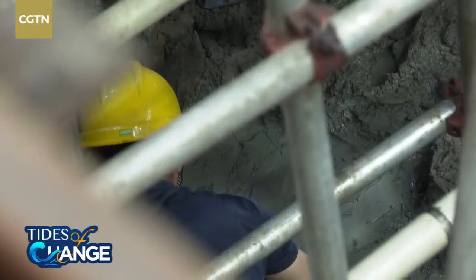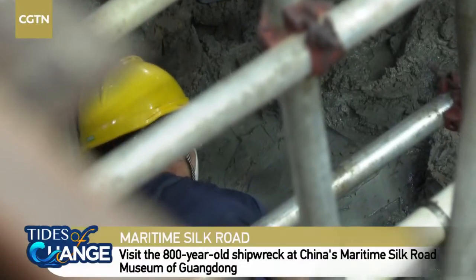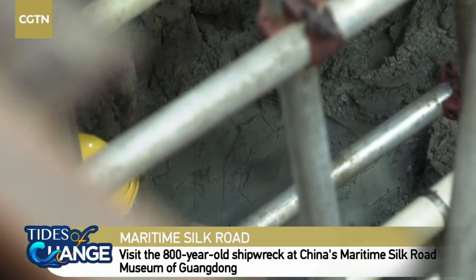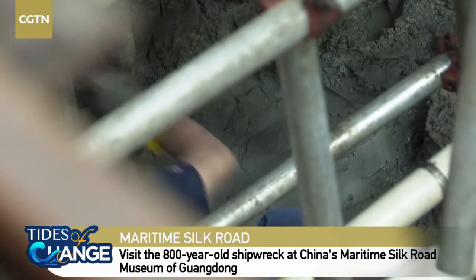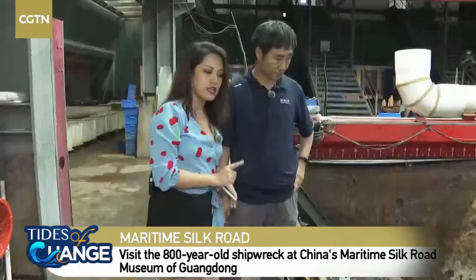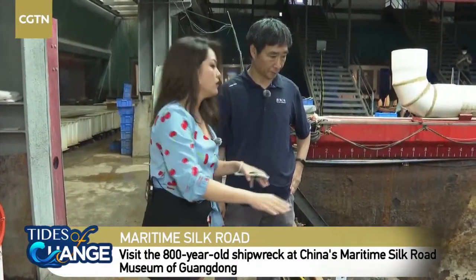Actually, this is a very deep pit, and inside those frames, you can see the workers are still cleaning and doing the excavation work. So what I'm going to ask Mr. Cui is, what are they doing? What is the process now?